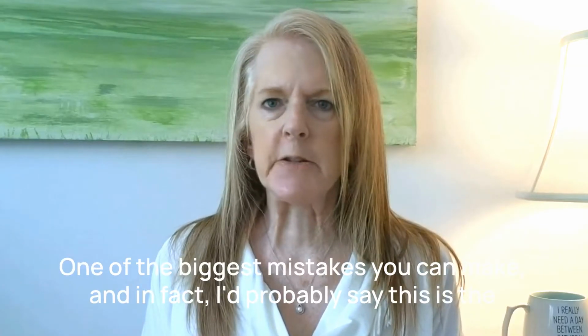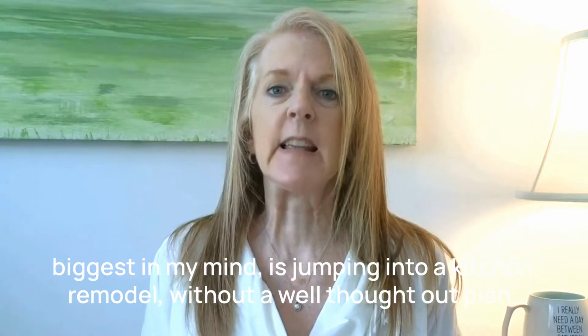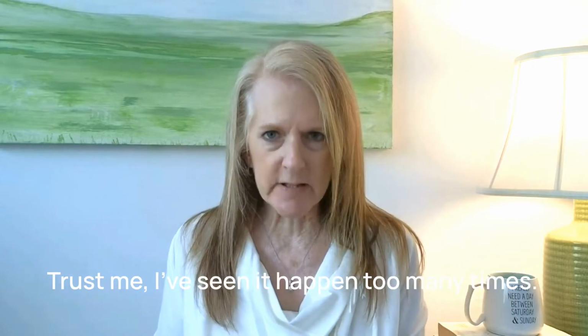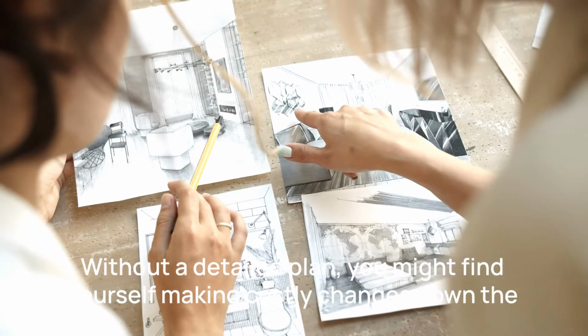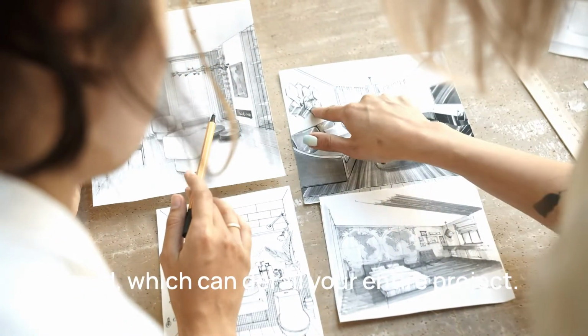One of the biggest mistakes you can make, and in fact, I'd probably say this is the biggest in my mind, is jumping into a kitchen remodel without a well thought out plan. Trust me, I've seen it happen too many times. Without a detailed plan, you might find yourself making costly changes down the road, which can derail your entire project.